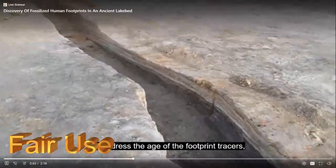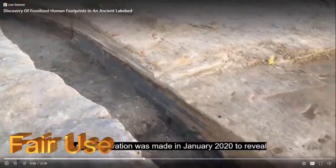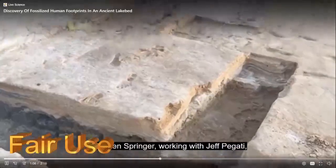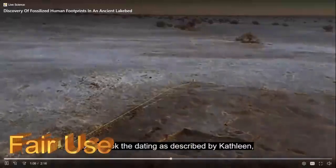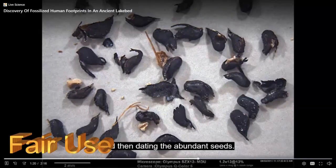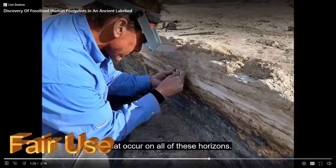To address the age of the footprint traces, a new excavation was made in January 2020 to reveal the stratigraphic context of the footprint layers. Kathleen Springer, working with Jeff Pigati, both of the US Geological Survey, undertook the dating, as described by Kathleen. Our work involved a detailed stratigraphic analysis of the individual layers of this ancient lake that the human footprints are found in, and then dating the abundant seeds that occur on all of these horizons with radiocarbon.